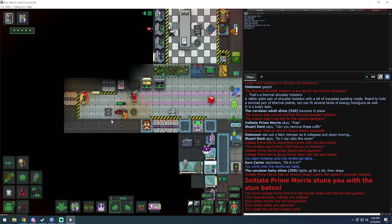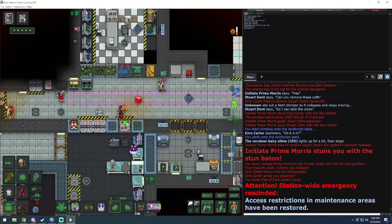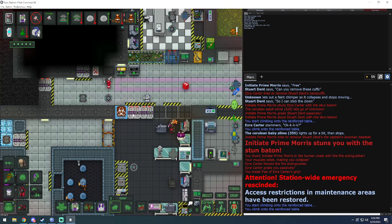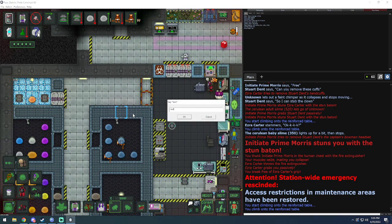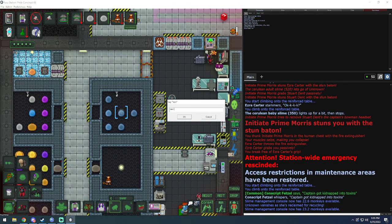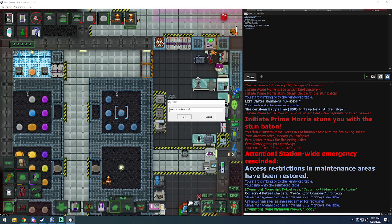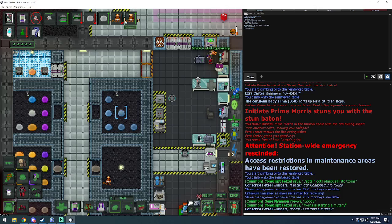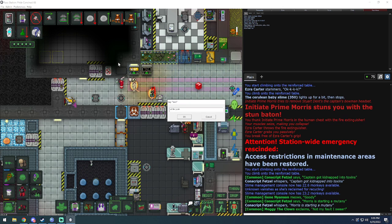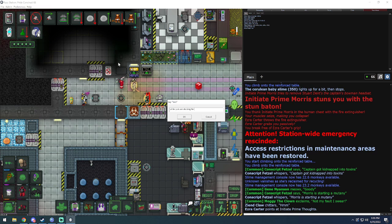These guys are really looking to get banned. Holy fuck. And they got it locked. Okay, cool. They are looking to get fucking banned. Server had a hiccup there. Captain got kidnapped into toxins. Morris is starting a mutiny. All the Yuris are attacking the station.